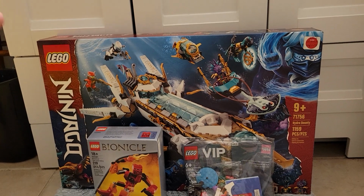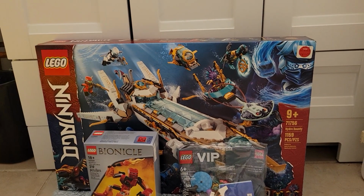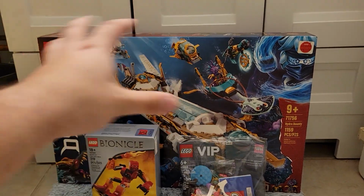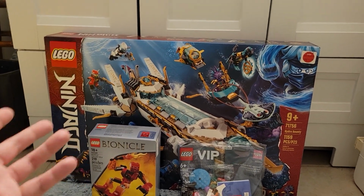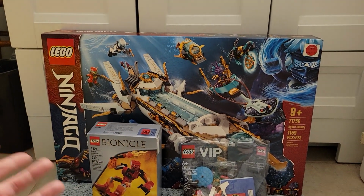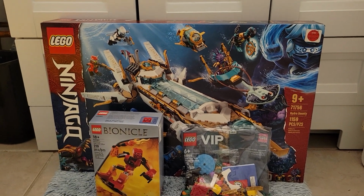I don't have to get everything day one, and don't worry about that. I wait for it to be with a good offer that will incentivize me to get it through Lego. Otherwise, I could just keep searching through Walmart and finding it on clearance, like the next thing we're going to look at.